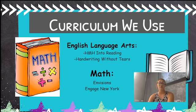We are very excited to have a new reading curriculum. Our new reading curriculum is called Into Reading. This is where all of our ELA skills will be coming from. We will also be pulling different skills and different lessons from supplemental material that we have in our classrooms. For handwriting, we will be using Handwriting Without Tears. For math, we will be using our Envisions curriculum and Engage New York. The lessons are very, very hands-on in Engage New York, and the kids really enjoy them.